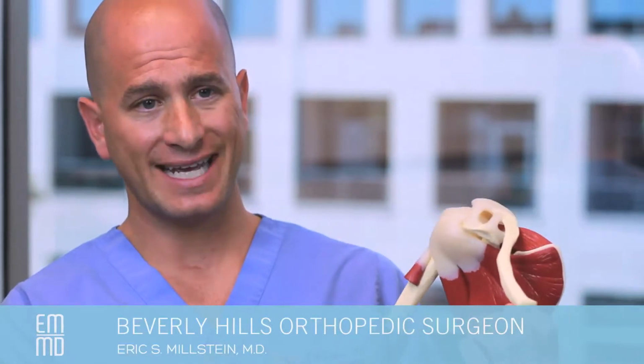Because of the stability of the joint and the need for proper function of all these muscles, there's a number of symptoms that can happen over time without an acute injury. Probably the most common one that I see is called impingement or rotator cuff tendonitis.